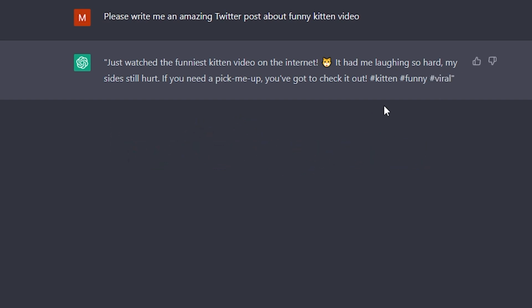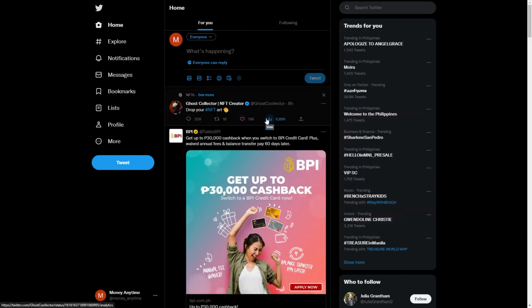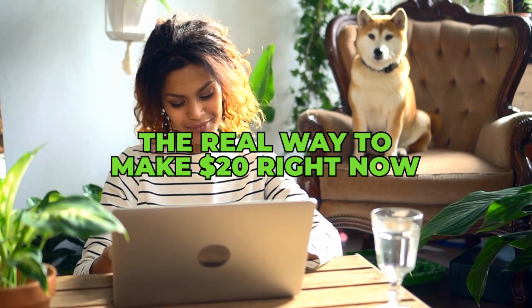And now, instead of using these hashtags, this is the secret to getting a lot of attention. Since hashtags are essential to Twitter's functionality, go ahead and use Google to look up popular hashtags on Twitter right now. Since they're going to be fluctuating regularly, this strategy requires that you carry out the steps listed above every day. I'm going to teach you the real way to make $20 right now.